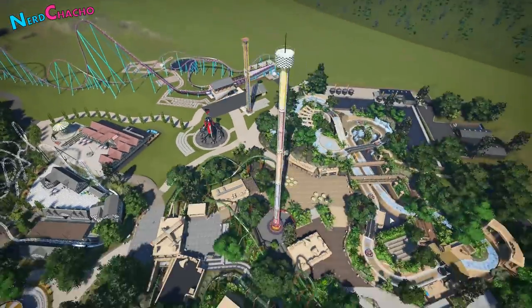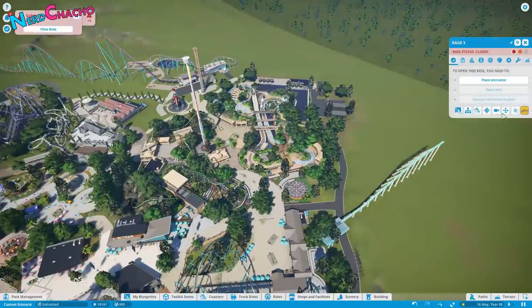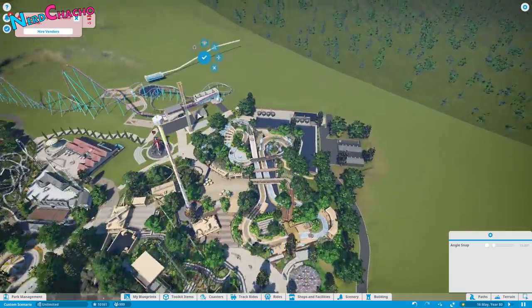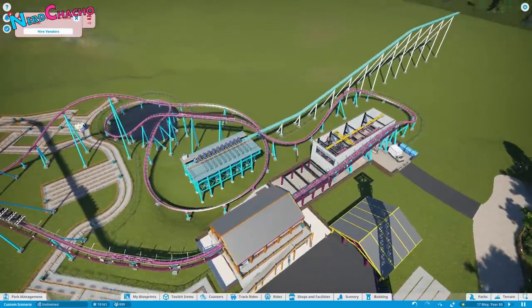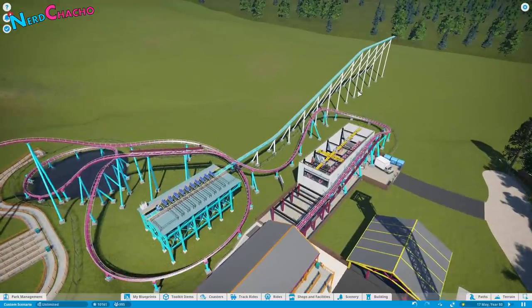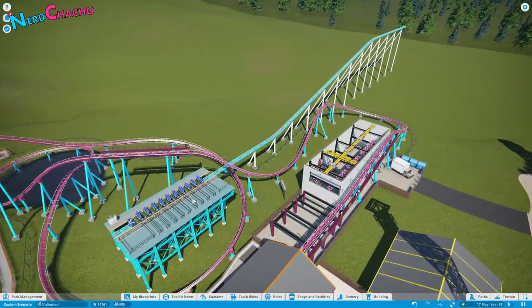Now, I mentioned in the last update about the brake runs, right? So here's one I prepared earlier that we can actually talk about. Let me just move this over. So you can see, this is a real rough representation, by the way, of an end of a giga or hyper brake run that you may see, where think of the likes of Fury 325, I think it is, other giga coasters are available. It's gone out of my mind.